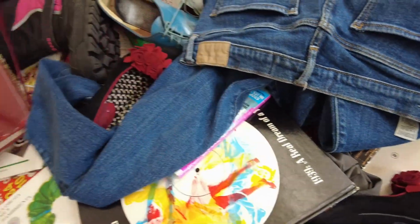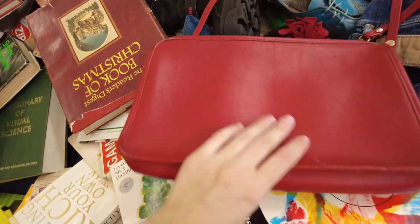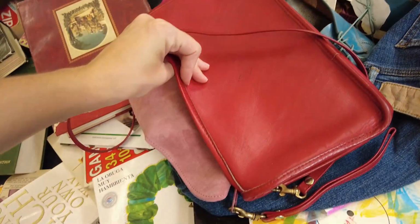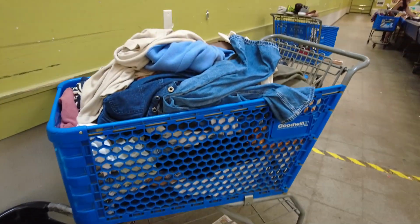So I saw this bag, and I thought it was going to be a vintage Coach bag, but unfortunately it was a fake bag, trying to be like a vintage Coach, so I did pass on that, but it was a really nice, pretty red color. And then here is my cart as it is right now before I go through it.